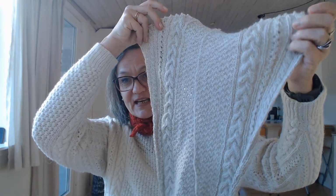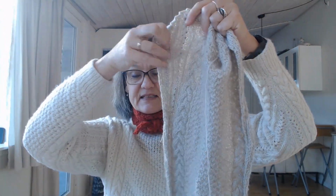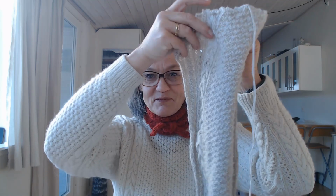And as you see here, the texture is repeated in the center, and then these cables basically under the side, you can see it here as well, on the sides or under the arm here. It will be interesting when seaming this, so that you have to match it, so it looks almost as if it's knitted in the round. That will take me at least a whole weekend, I think, to seam it eventually.